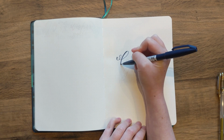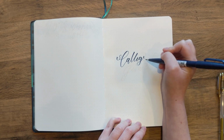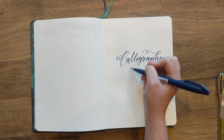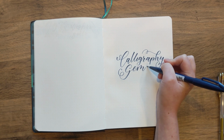On the opposite page, I just wrote calligraphy gems in flourished calligraphy. This will be the place that I will be more specific with my goals for calligraphy gems, not just the YouTube channel but for my new calligraphy business.